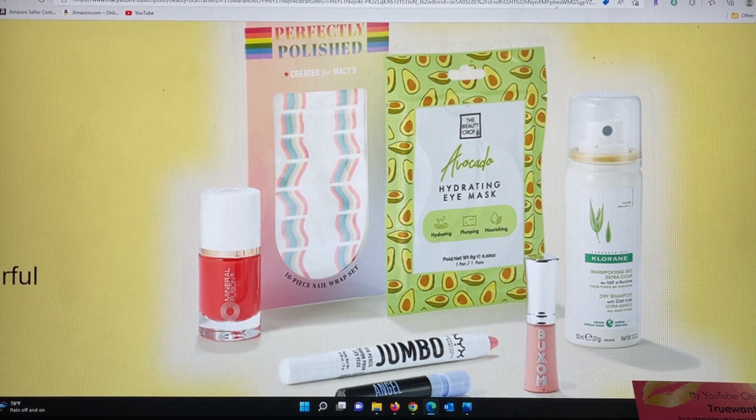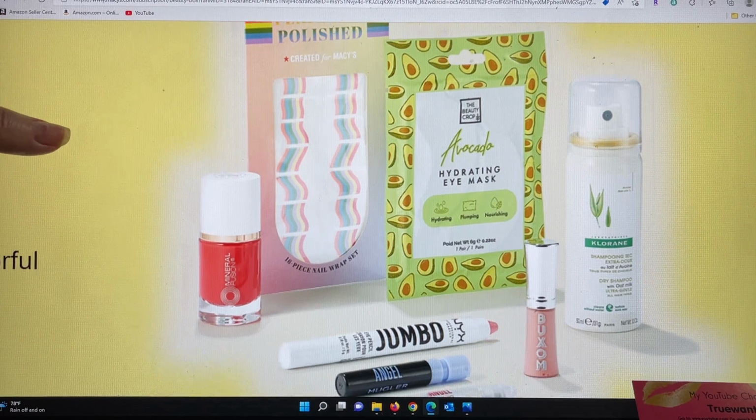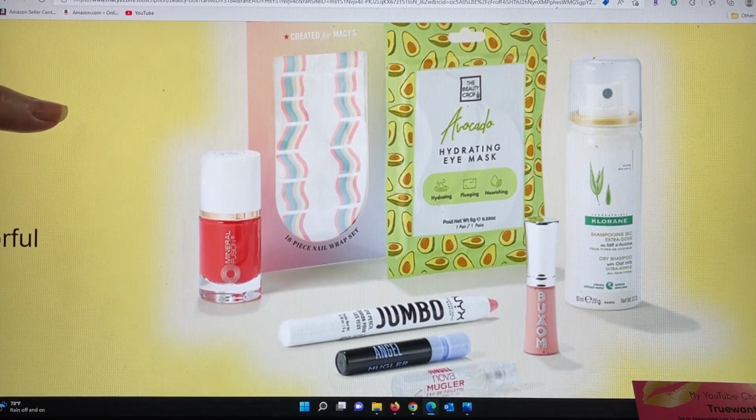So based on this picture and this picture alone, let me see if I can get everything on here, because there are 2 perfumes.